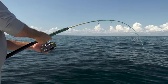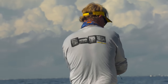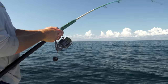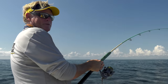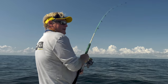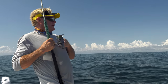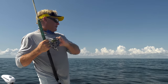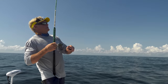Yep, this one's feeling like a jackie. One thing that's good or bad about Jack Crevalle is they'll fight you all the way back to the boat. Oh, yeah. So I will definitely be having me a bunch of water after this one. I can see him right there. Ain't got a chance on this short stick. I don't think I've used this one on the show yet. This is the boat rod. This is the 7-footer.